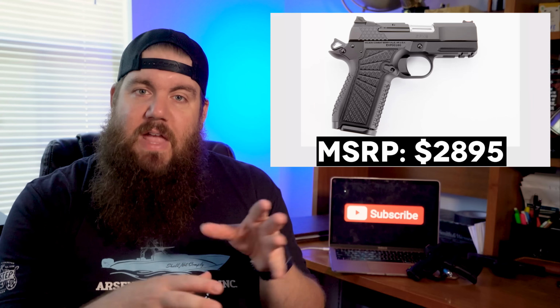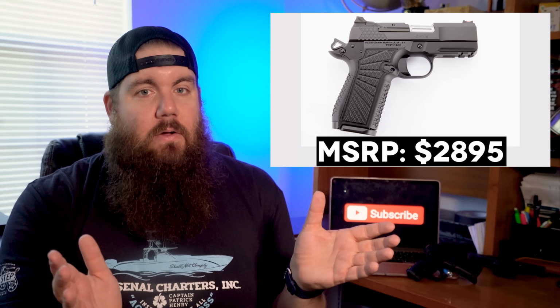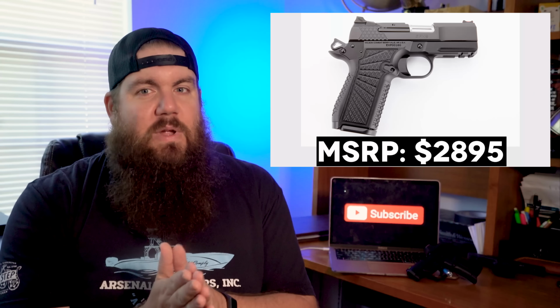I suppose the next step is to remind you that Wilson Combat guns are not in the sort of budget category because the MSRP on this thing is $2,895. I can't speak from experience on this particular gun, but I've handled the original EDC X9, and it's fantastic, like I said before. Is it worth the cash? Well, I suppose it's sort of up to the buyer. I am sure that it will shoot really well. That's not a doubt in my mind, but is it better as an option for the money than all of the others available? Really tough to say.